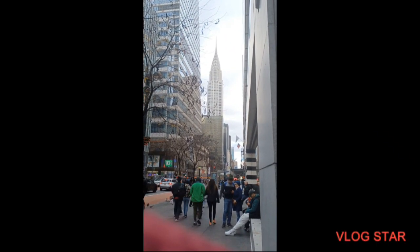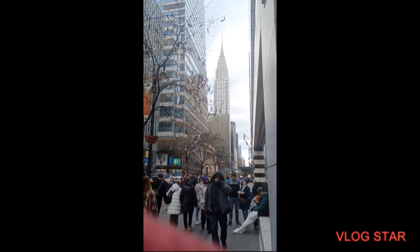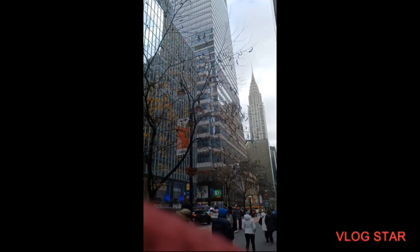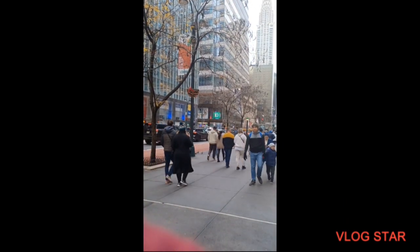Empire State Building, I think. But this is where I'm going. This building right next, not next door, but this big tall building right here. Go up, go up, go up. Summit Building. So I'm going to the top of that. Let's go.